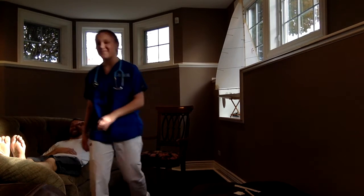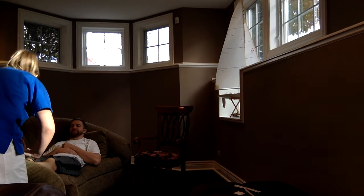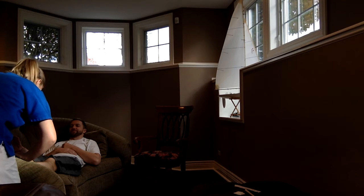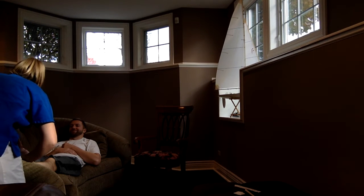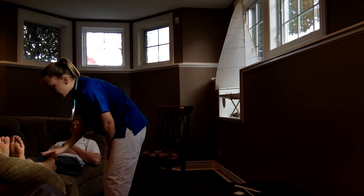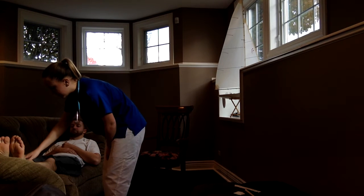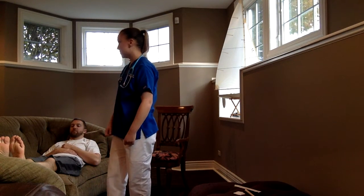And then I'm going to inspect his capillary refill of his toes, which is less than 1 second. I hope you have clean feet. And then I'm going to be palpating his dorsalis pedis pulses. You want to make sure they're present and equal in strength, which they appear to be. And then I'm going to check for pretibial edema by placing my finger and noting if the skin bounces back to normal, which it does because you're a healthy person.